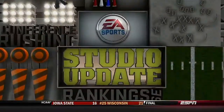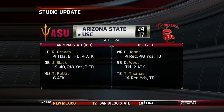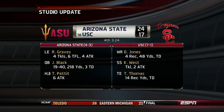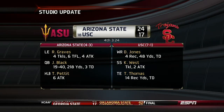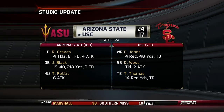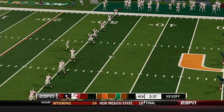Here's an update from the studio and Reese Davis. Let's have a look at what's going on in Los Angeles. And we've been keeping an eye on this one all day. And for USC, all the ingredients look as if they are starting to fall into place for a potential upset. Black is a devastating weapon in the passing game. He is right on target today with 3 touchdown passes. Arizona State leads it 24-17. Getting close to the end of regulation. I don't expect that that score is going to hold, but boy, that would be an upset.